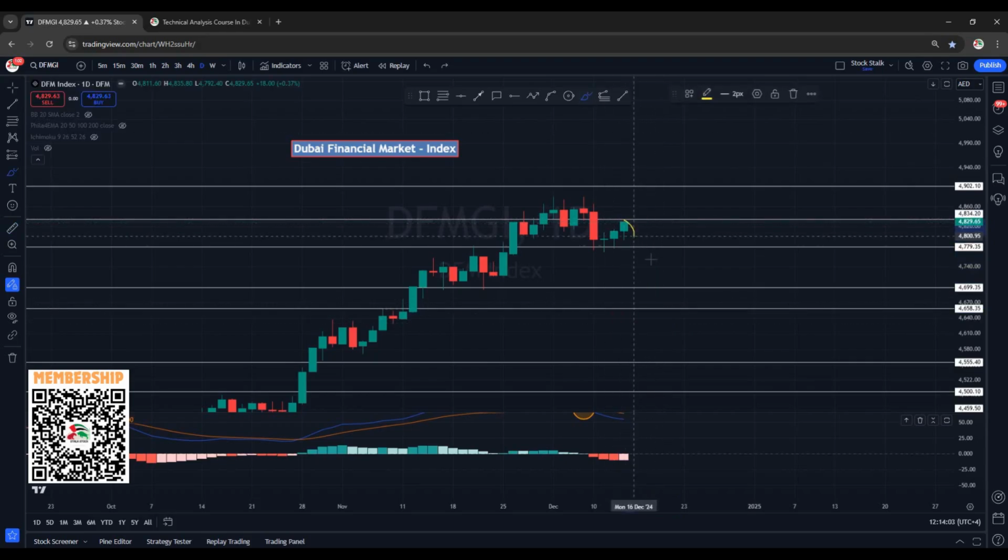So now, do not expect the market to come down aggressively with just one or two candles. There are chances that, slowly and steadily, it may revisit any of the support zones and come down. This is my analysis. This is what I'm thinking.